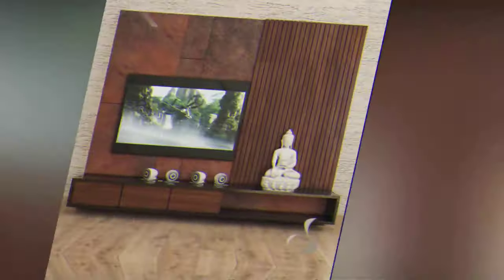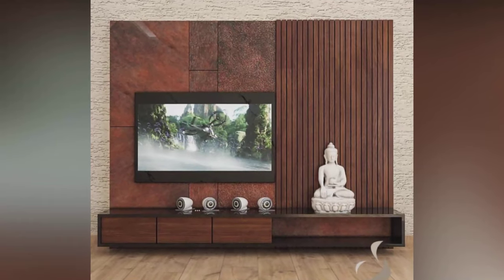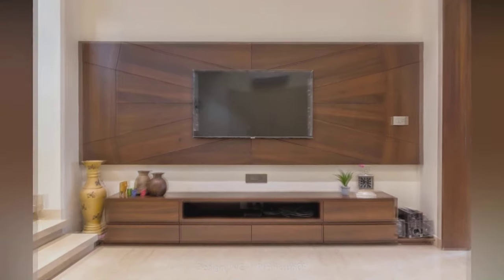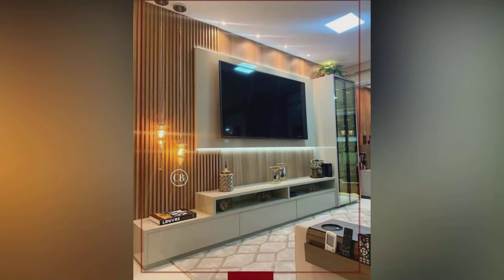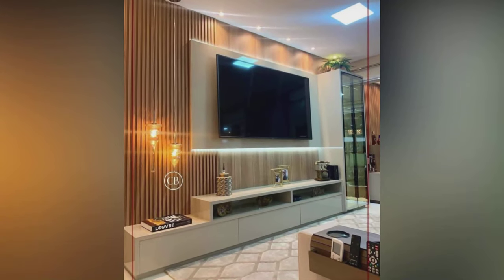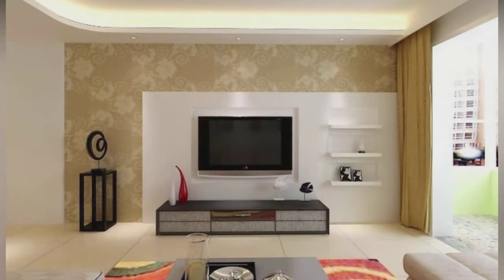Previously, we dove into how to incorporate a TV into your layout, but what about how to decorate around a TV? This may seem like a small problem, but it's actually one of our most frequently asked interior design questions.